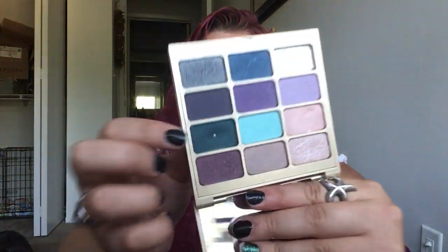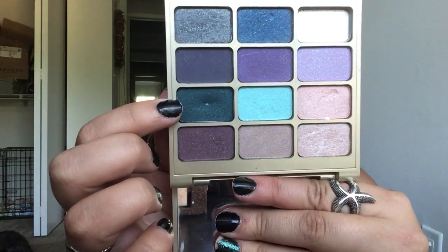And last but not least, we have the Stila Eyes Are the Window palette in the shade Body. Nobody really talks about this. Here we are. This shade broke out. It was beautiful. It was a beautiful white shimmer. I loved it. And it fell and broke. But this is the shade that I'm actually panning. It's called Emerald.